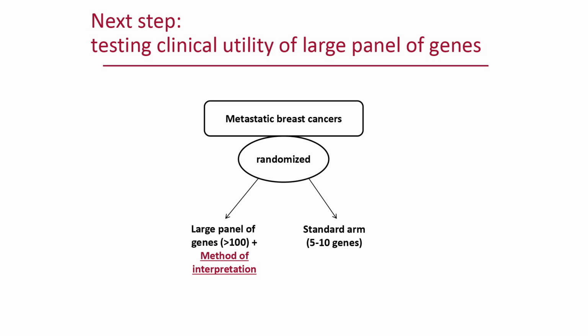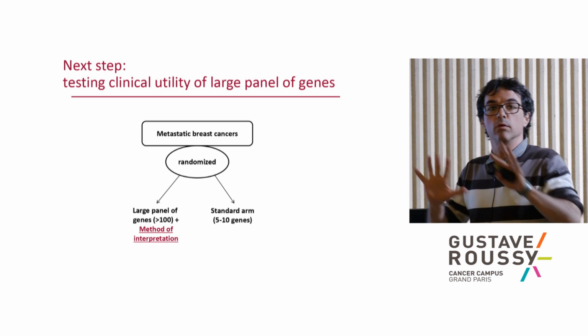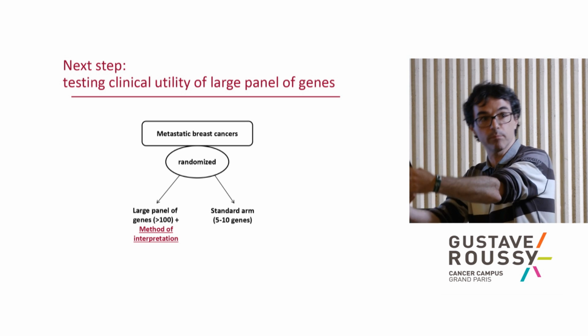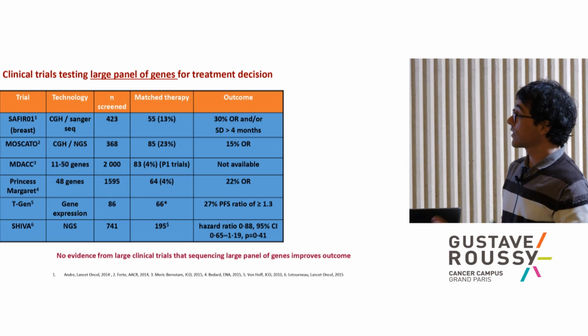But a large panel of genes is not enough. What you need, and actually this is the value, is the method to interpret the genome. Because sequencing 100 genes, from what I understood from my biologist colleagues, is not difficult. But being able to interpret 400 genes and to pick out the genomic alteration that must be targeted, that is the challenge. Still, if we want to move to the large panel of genes, we would like to have some data comparing large panel versus small panel. What are the data now?